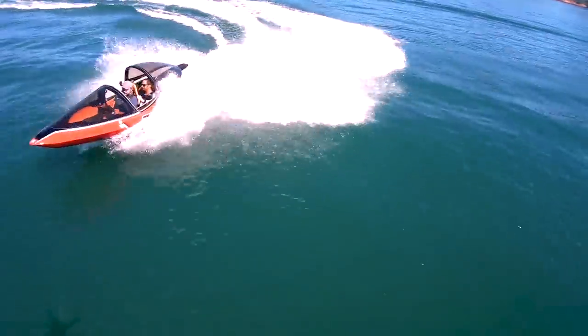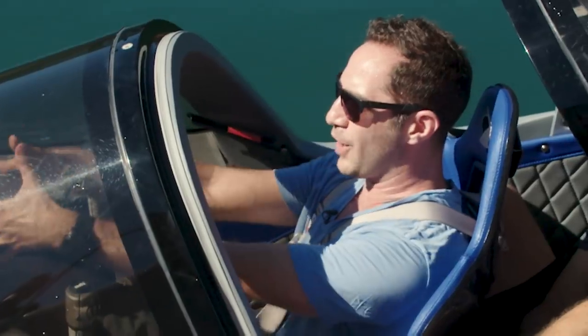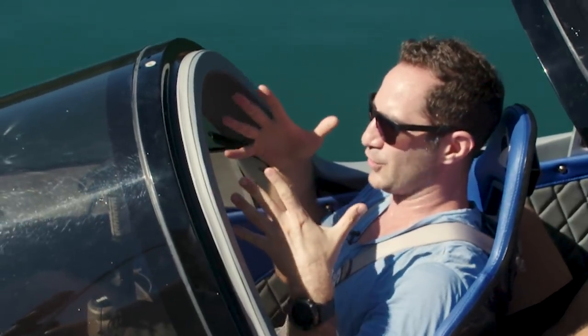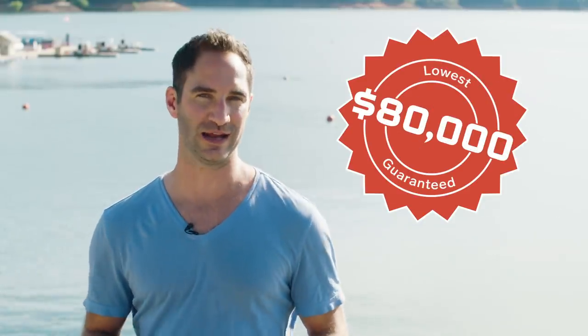Riding in the Seabreacher is absolutely thrilling. It feels like you're going Mach 1, and when you dive in and the water's streaming off the windshield, it looks like you're going to ludicrous speed in your Winnebago. I would say these are for the water sports enthusiasts who are kinda over their jet skis. They start at the low, low price of $80,000.